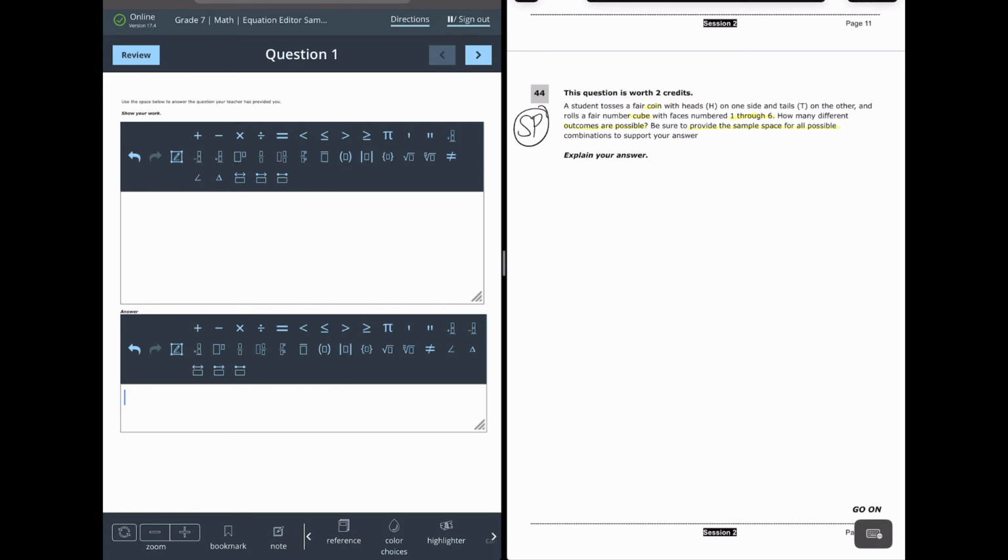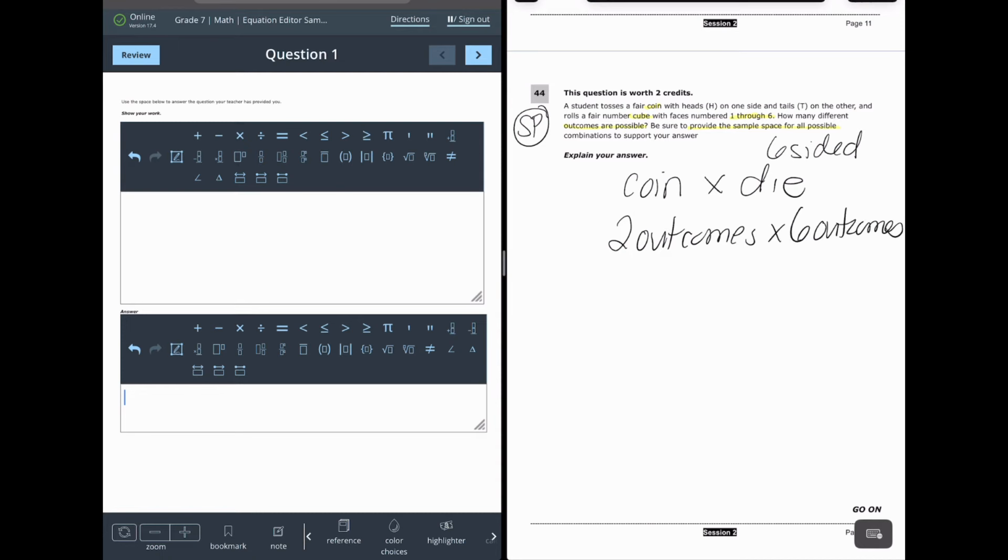Now, we talked about this before. We have a coin and we have a die, a six-sided die. So because I know there are 2 outcomes for the coin times 6 outcomes for the die, I know automatically there are going to be 12 outcomes. But they also want us to show in the sample space all the possible outcomes. So that's why I can't just leave my answer at 12 outcomes. So I have to show it, and I can use a tree diagram.